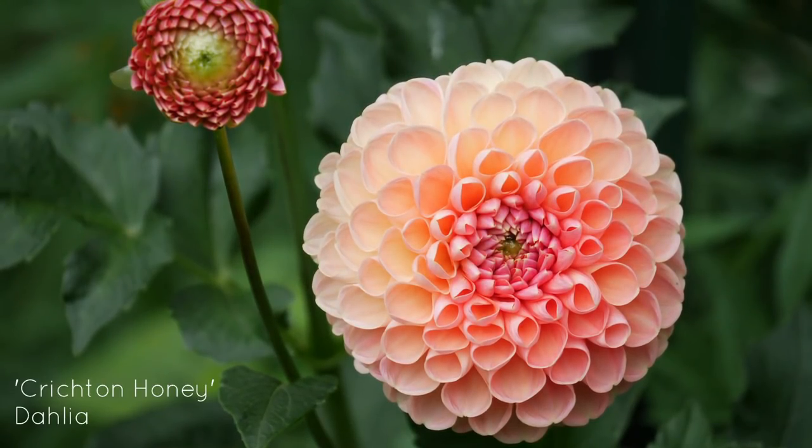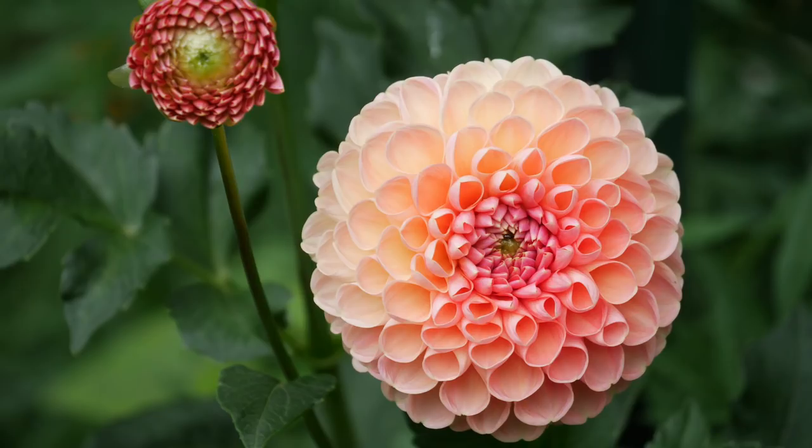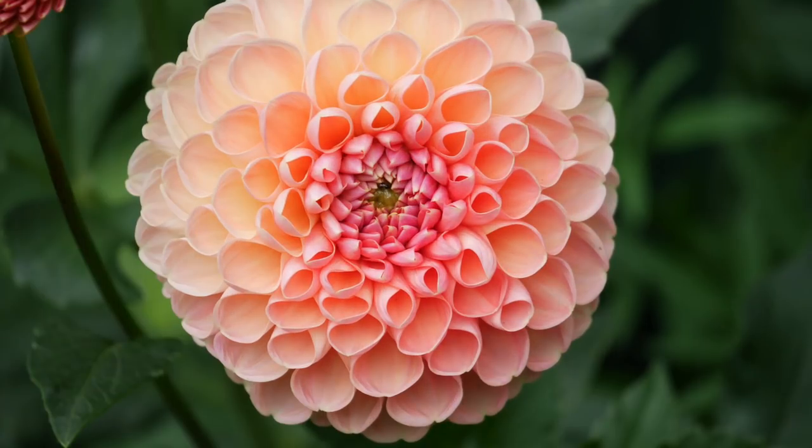We also have Crichton Honey. I think I'm saying it right. Absolutely stunning. Hands down, one of the most beautiful dahlias in this garden.